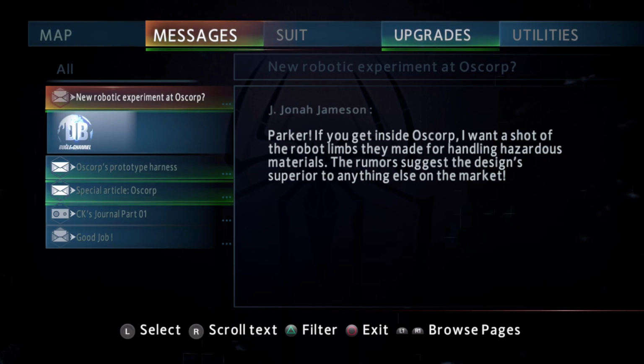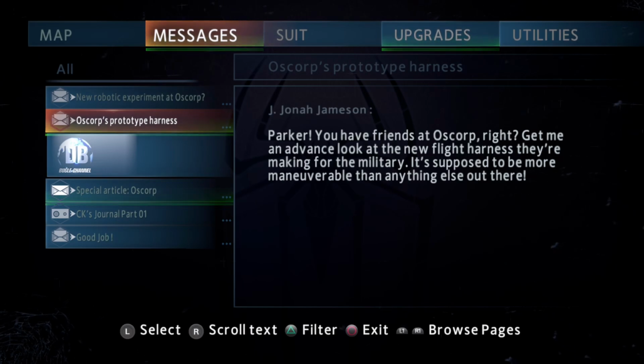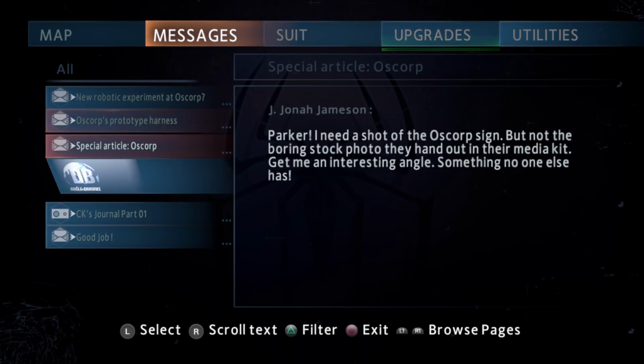Parker, if you get inside Oscorp, I want a shot of the robot limbs they made for handling hazardous materials. The rumors suggest the design's superior to anything else on the market.